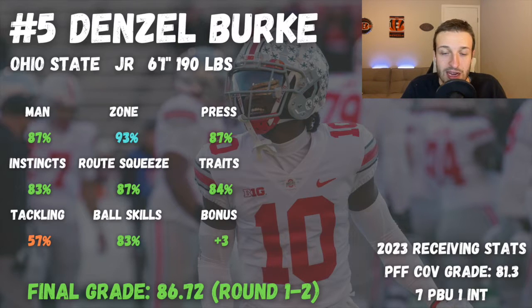I think you can put him in press man coverage and he can be effective. I think he's shown that at times, his ability to be physical at the line of scrimmage and match wide receivers' routes and their concepts. I think he can do that at a very high level. And I think you can play him in off coverage. His ability to read and react is very good as well.